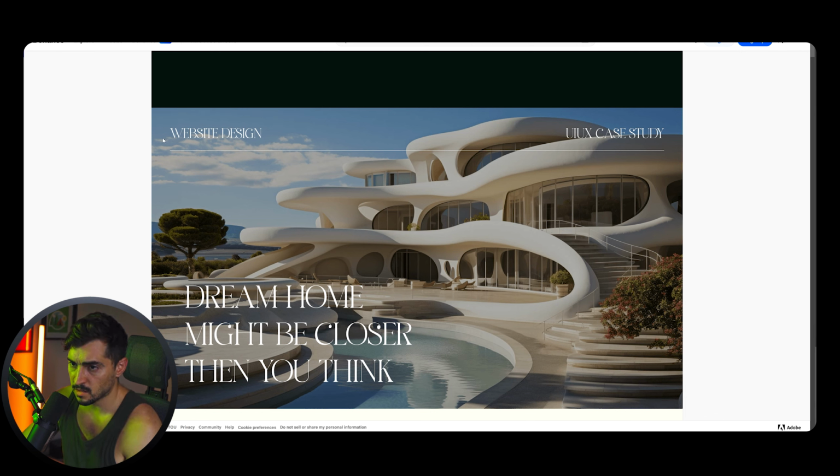And this is not aligned. See how this is not aligned to this? I would have brought this way, aligned it, and then maybe added a little bit of shadow behind this text there and made it lowercase.